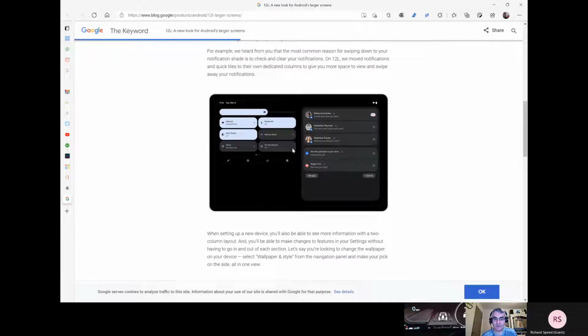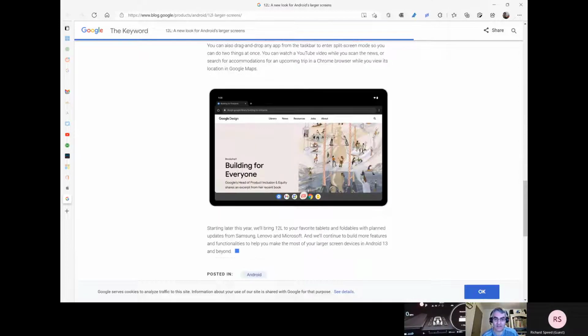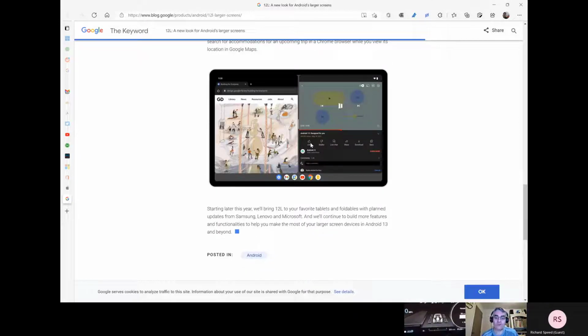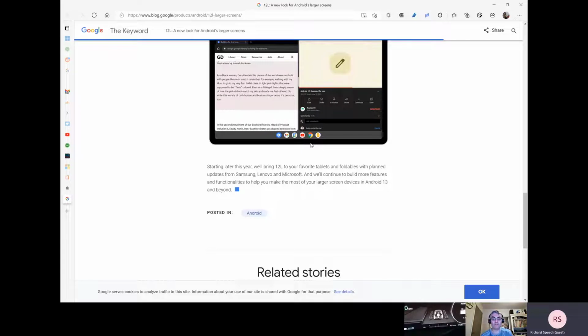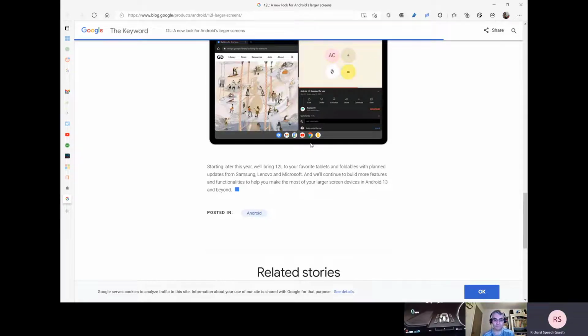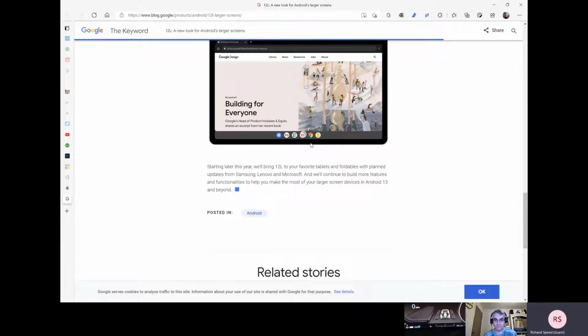So like you can see on this one now, when you pull down the notification shade on my Duo, it just pulls down on the side that you swiped on. If I did it on that side, it would do it on there. But with 12L, it uses both sides of the screen, so you've got your quick settings on one side and your notifications on the other, things like that. But I think probably what's more interesting is how you can optimize apps to be run side by side, and apps are more content aware or screen aware. Yes, certainly for the Duo, you'd have them side by side, because having apps spread across the two Duo screens does look a bit odd with that big gap in the middle.